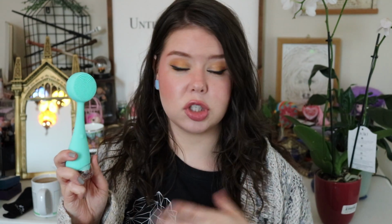And I am very excited that I get to use this. I think it will really help, seeing that I tend to wear makeup multiple times in a week. I think this will really help make sure all my pores are really clean. I'm really getting in there and getting everything out, and it's really good for just your skin overall. It's like a facial massage, so it's really nice.